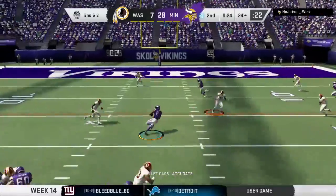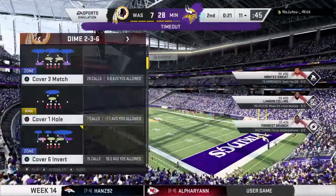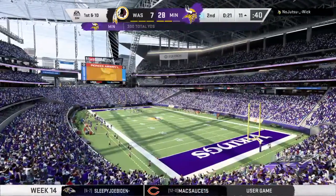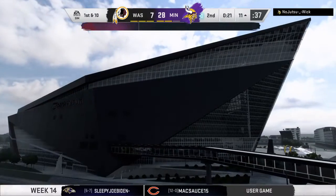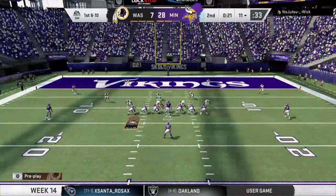On 2nd and 9, Rosen. That's complete to Williams out of the backfield. The Vikings going to signal for the first of their timeouts as the clock will stop with 21 seconds to go here in the first half. Rosen now 11 for 11. Perfect in this opening half.